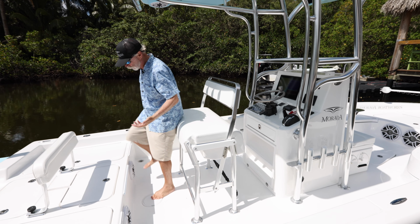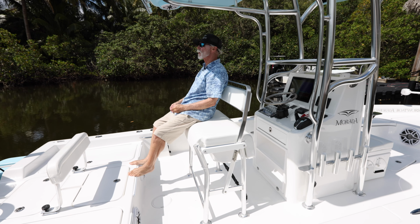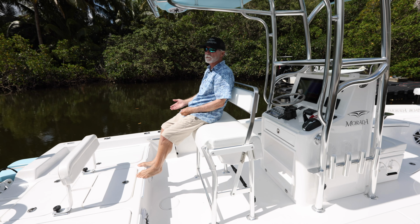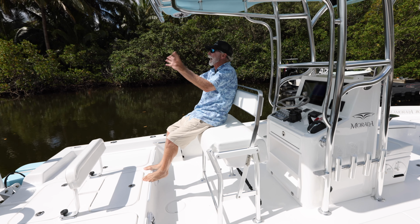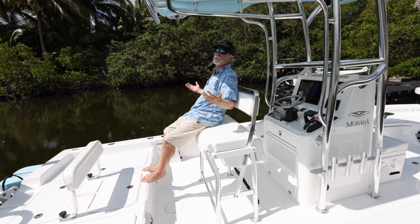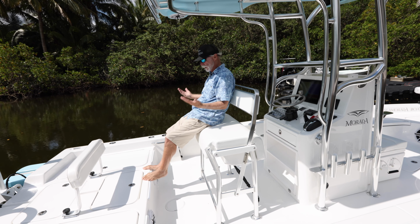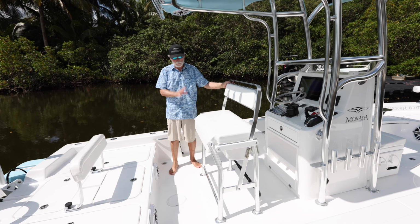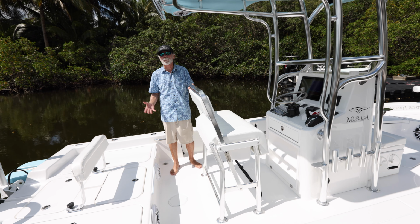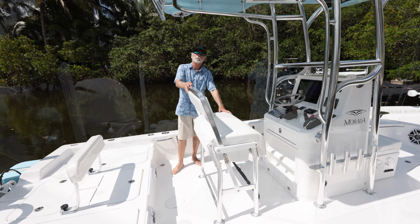So this allows you, let's say you're drifting live baits for tarpon, you're anchored out or something. Maybe you're yellowtailing and you've got your rods in the rod holders here. Whatever, you're sitting back looking at what's going on. Maybe you're trolling. I mean, we have these with outriggers on them. So yeah, it's just a different approach, and it works. Same price as our regular leaning post live well. So cool application if it appeals to you.